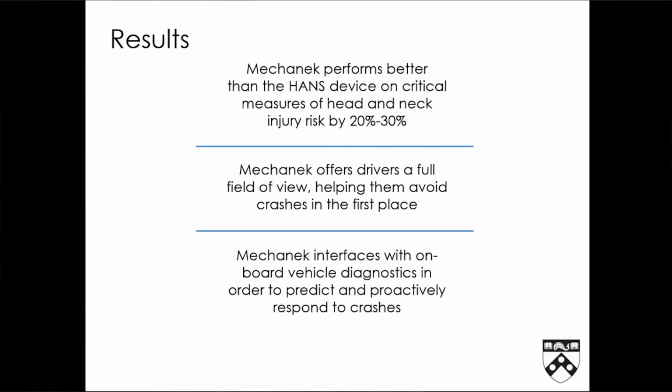In summary, this is what our team has managed to achieve. Mechanek performs better than the Hans device on critical measures of head and neck injury risk by 20 to 30%. Mechanek also offers drivers a full field of view, helping them avoid crashes in the first place. Mechanek interfaces with onboard vehicle diagnostics in order to predict and proactively respond to crashes to keep drivers safe.